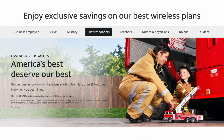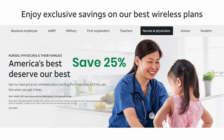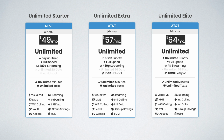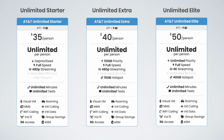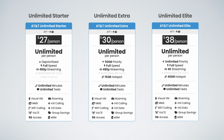And military veterans, first responders, teachers, nurses, and physicians can all save 25% off the cost of any AT&T plan. This brings the cost of Unlimited Starter, Extra, and Elite down to just $49, $57, and $64 respectively across the plans. AT&T also offers a multi-line discount that anyone is eligible for. For a 4-person family, the regular pricing per line drops to $35 for Starter, $40 for Extra, and $50 for Elite. And if you are eligible for the 25% off Signature program discount, those prices drop to just $27, $30, and $38 per line, respectively.